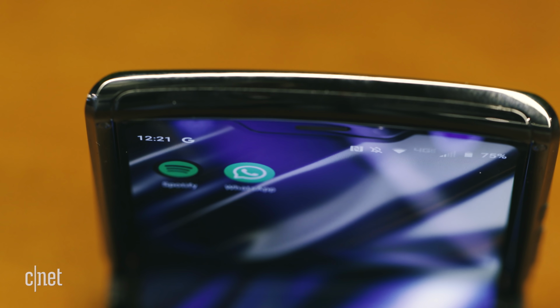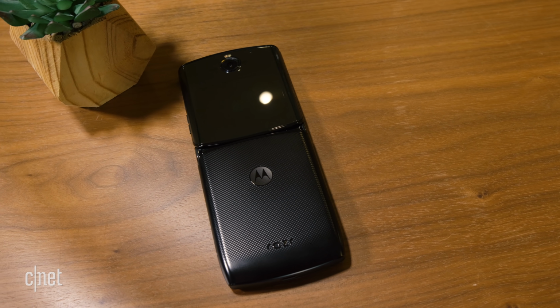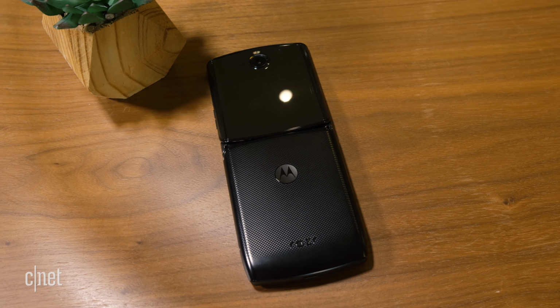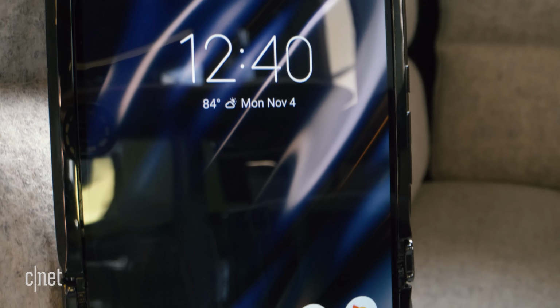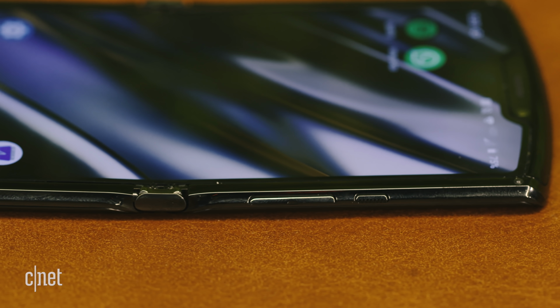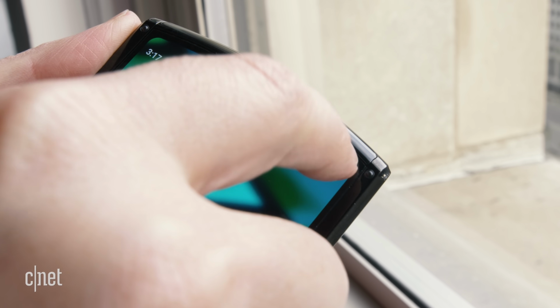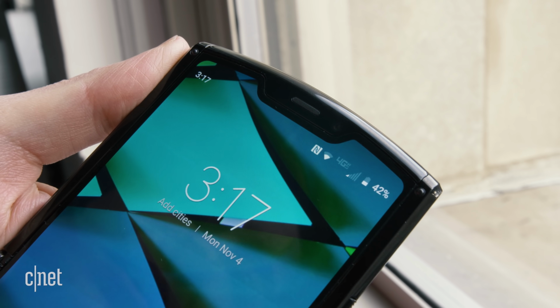Why so low? Because most of your photos are going to be taken with this main 16-megapixel camera, and the one on the inside is mostly going to be used for video calls. One thing I do want to draw your attention to is this perimeter that runs across the outside of the display that's sort of separating this plastic display from the bezels, and it's actually wide enough for me to put my fingernail in and run all the way around the device.